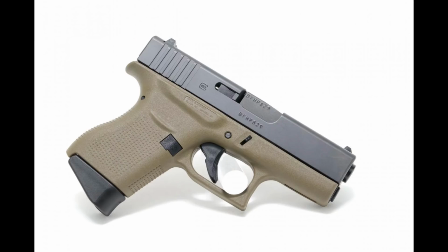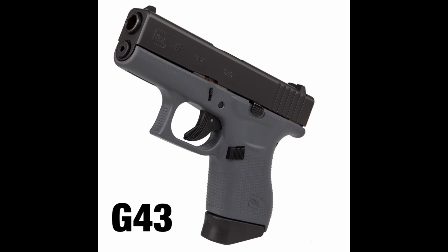And have you seen the new colorways for the Glocks? Look at it, it's stunning. You can get them now in OD green, flat dark earth, gray slides, or just regular ass black, whatever you want. They've got it in your colorway now, and I'm really excited that they're doing that, and I hope they make that a regular thing.